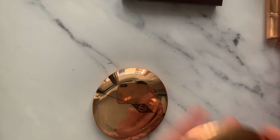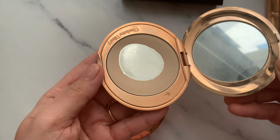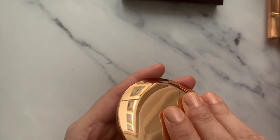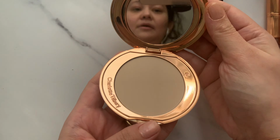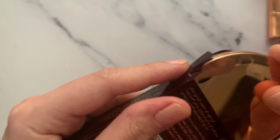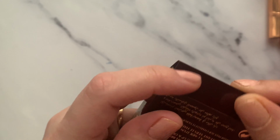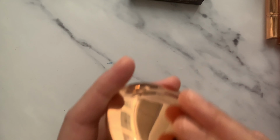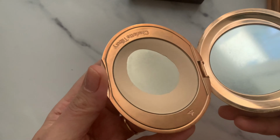The next thing I picked up was the Airbrush Flawless Finish Powder, and this is my favorite. This is my first one. I'm almost done with it. Yeah, I really love this powder. I love the way it feels. This is the other one. This is the packaging. Trust me, if there is one powder you must invest in, this is the one. For me, from the time I've used this powder, that's all I use. I just put the Wonder Glow and this, and I'm good to go for any chores or anything at all.